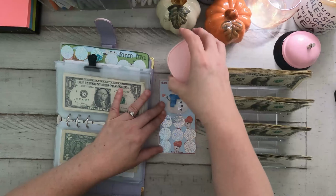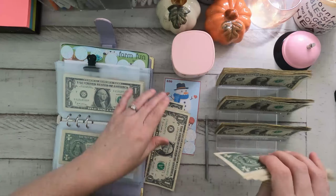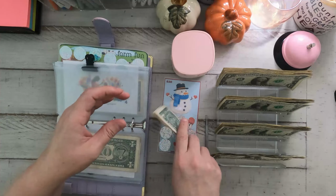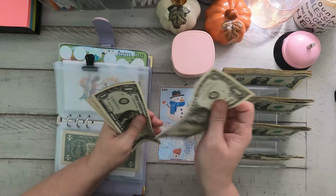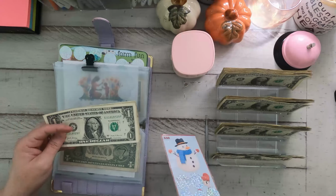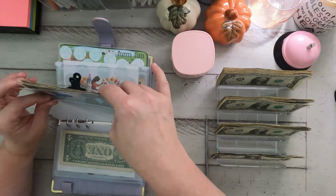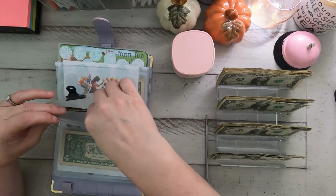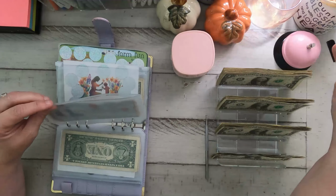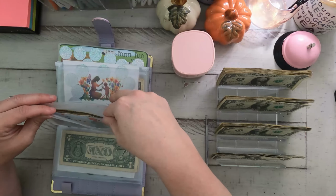So we got $3. One, two, three. So our little snowman from Lady Di has one, two, three, four, five, six, $7. All of these are freebies. I put my own scratchers on these. Oh, I can take this off. I don't know why I'm putting that back on. I can take that off for right now.